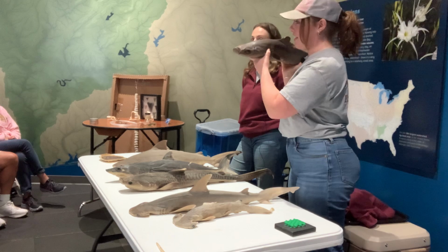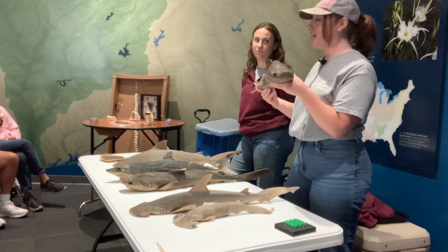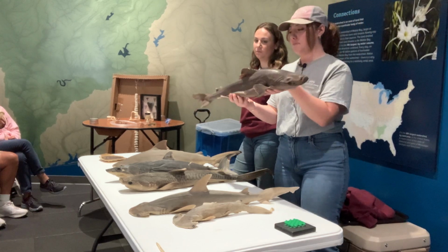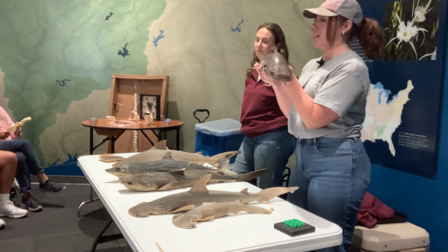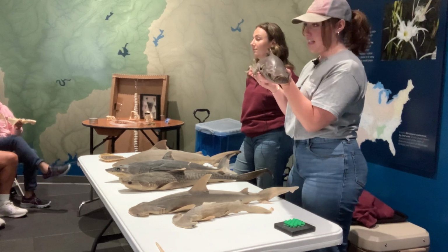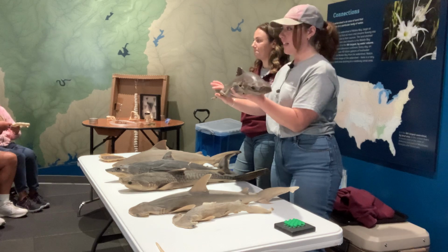Has anyone seen anything like this before? Yeah, I wish I was there when we caught this. But this is called a gulper shark. These guys, well, where do you guys think these live? Where in the ocean? Deep, dark. What kinds of things make you say that? The coloring?